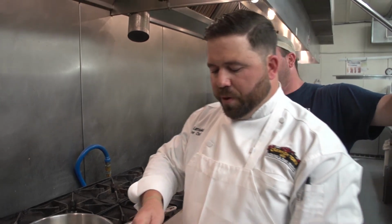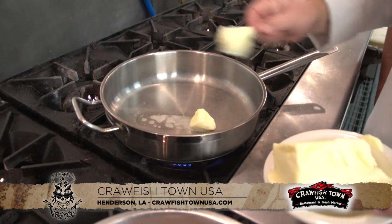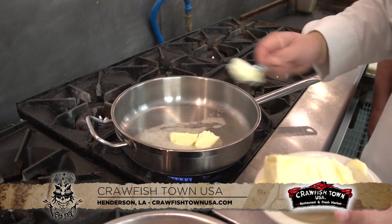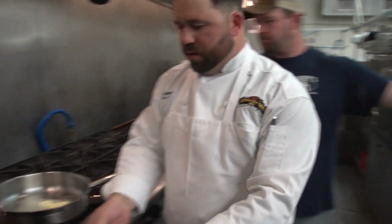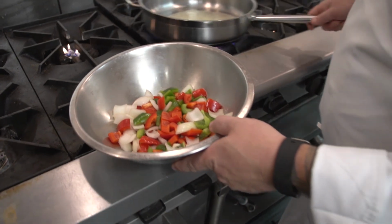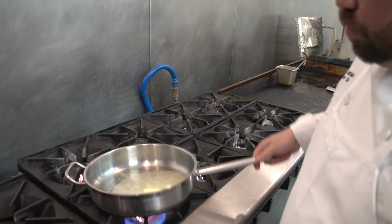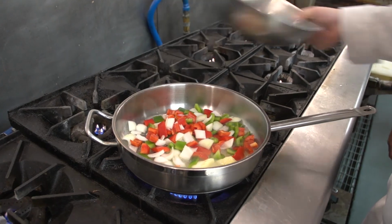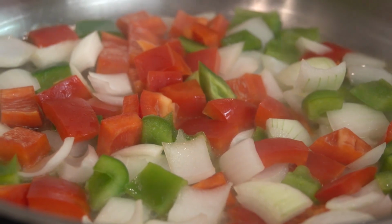To start off this old-fashioned étouffée, we put some butter in and let that start melting. You can be very generous with the amount of butter you put in. The more butter, the better it tastes to me. So we'll get that going there. And this is the vegetables that we had, the bell peppers and the onions. When this starts melting all around, we'll add those and start sweating them. Once they're sweated enough to where they get transparent, we'll add the crawfish in later on, along with the crawfish seasoning, and get everything going.